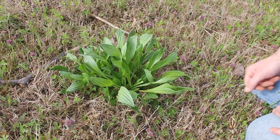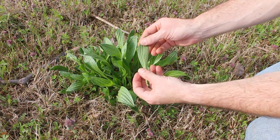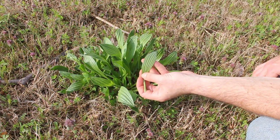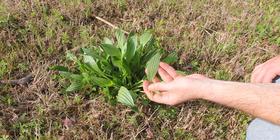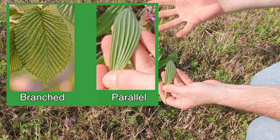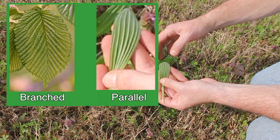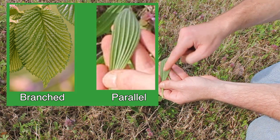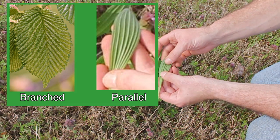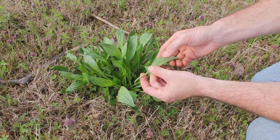Okay, let's identify what we're looking at here. It has a basal rosette, like a bunch of them have. The leaves will have parallel veins, and that's going to be a real important identification factor. You know how a lot of leaves have a branched or net-like veination where the veins cross each other and go out. This one's like grass. The veins just go parallel to each other. And usually the veins in these also are real tactile. I mean, you can feel them there.